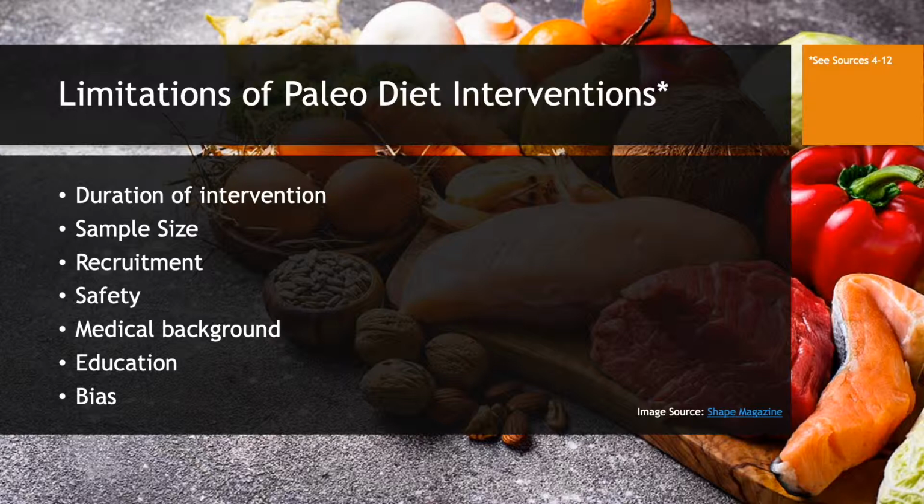The participant sample sizes are limited to adults, either healthy volunteers or patients with other preexisting medical histories. The duration of studies that include the paleo diet intervention fluctuates between short, 3 to 6 weeks, and moderate, 6 months to 2 years. The lack of control groups in some of the reviewed studies also limited the generalizability of the paleo diet as a weight loss technique.